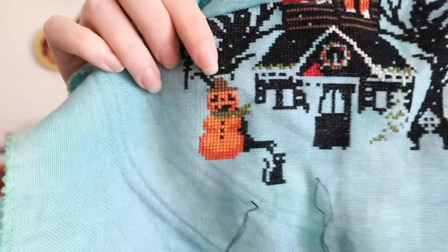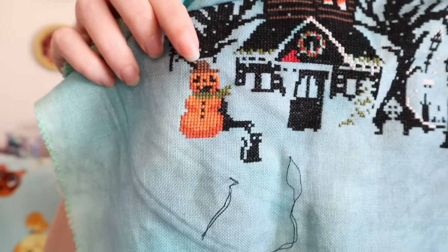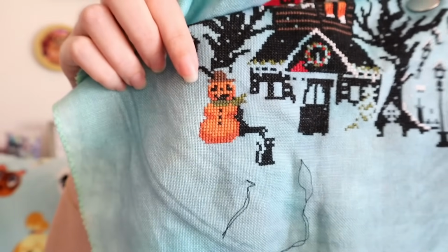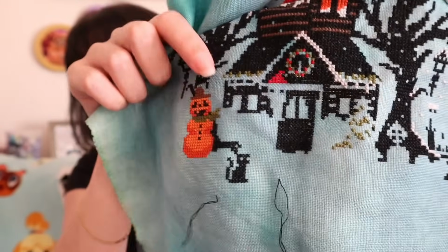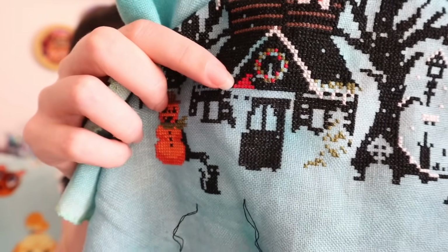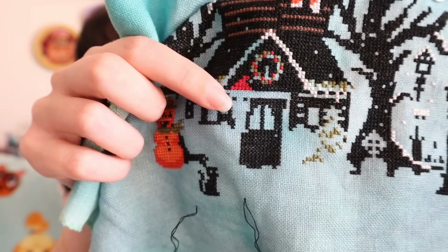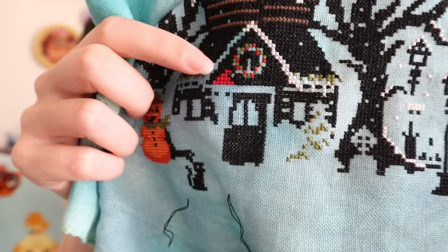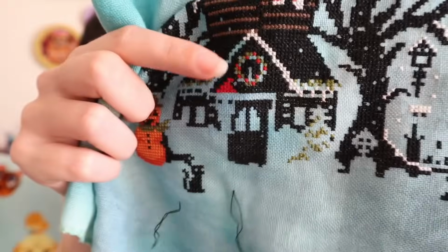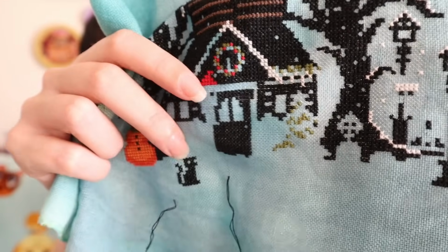I worked on this pumpkin down here, so it's like a little pumpkin snowman, and I was just like, that's so cute. I had to finish it. I had to see what it would look like fully stitched, so I stitched that. I also stitched some of the red over here that's in a hat for another one of the little ghosts that's going to be here. I did some red in the wreath, and then I also did some green that was in the wreath, and then also that is in this tree over here. So I did do quite a bit.